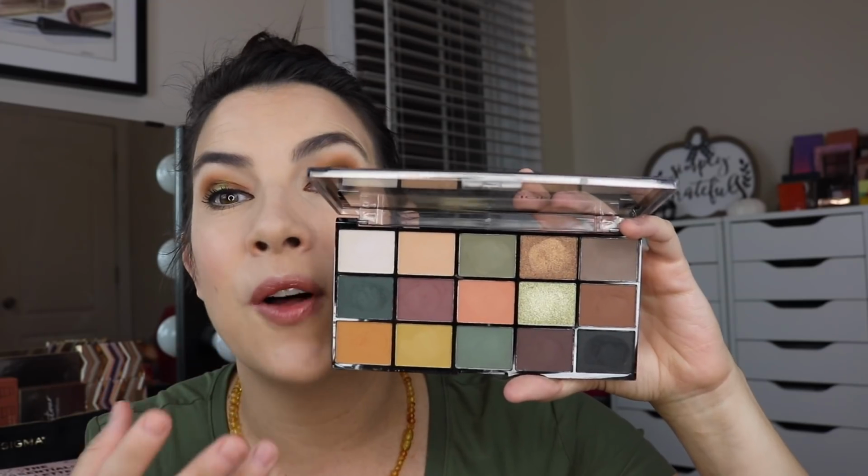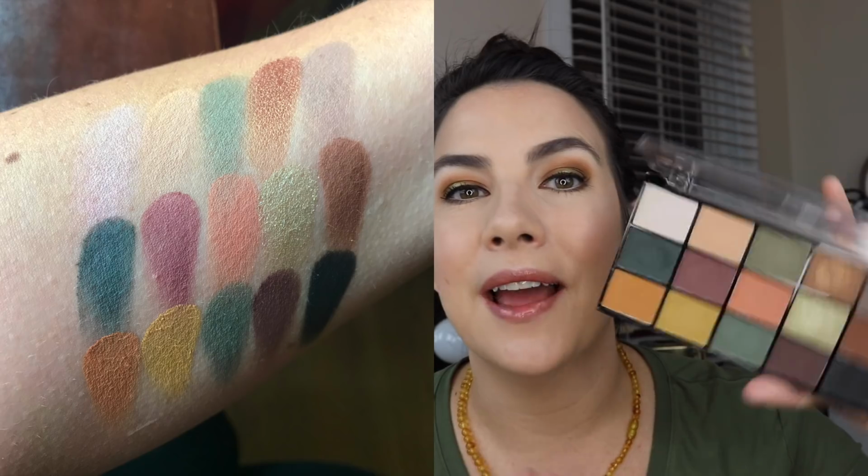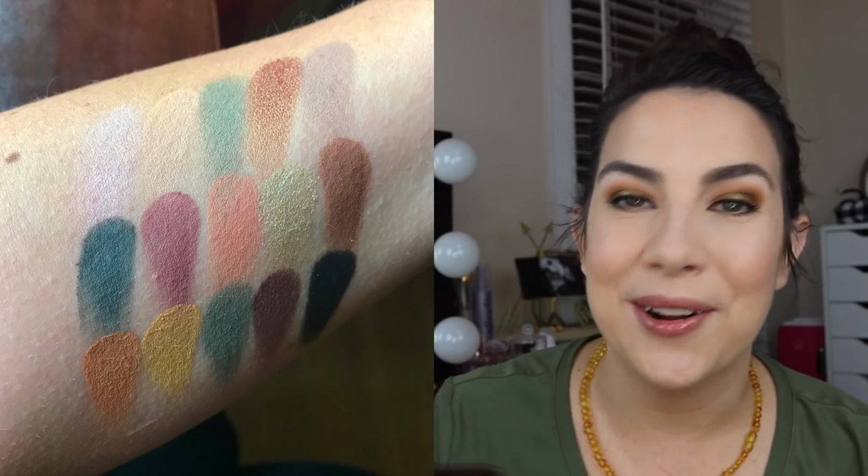Here, but it gives me a real fall vibe. When I look out the window, these are the kinds of things I'm seeing in nature right now, and I love a good nature-inspired look, so I really wanted to pull that out. That's been very underused by me. I think I've used Subculture more, but not really played as much with that more affordable take on it.